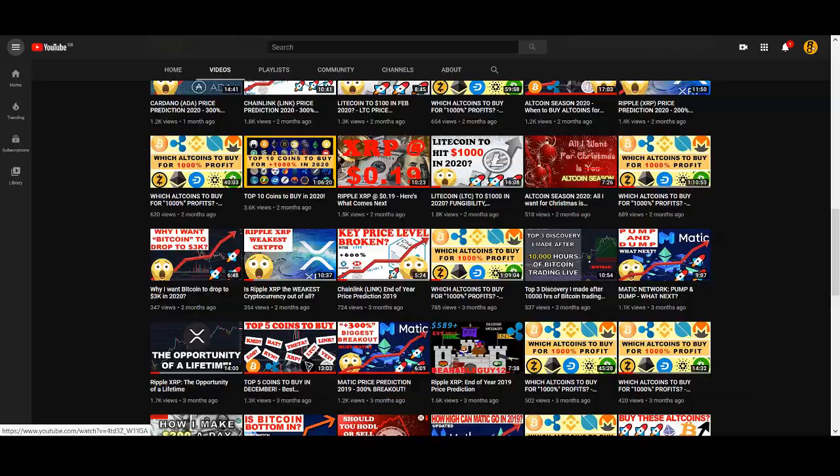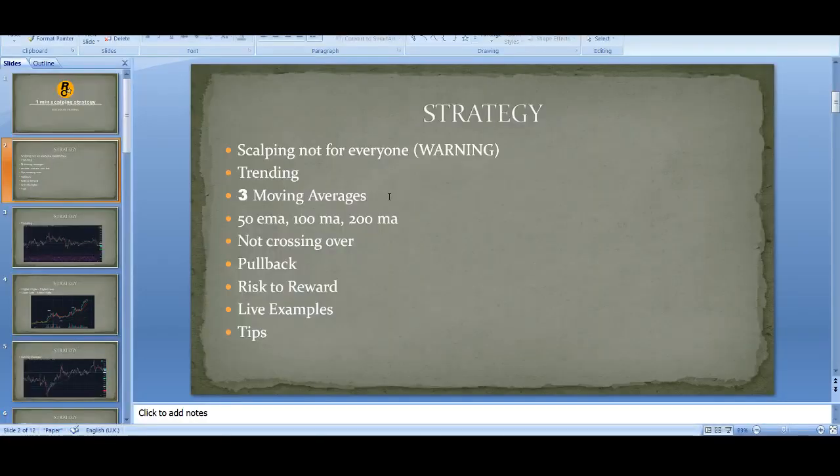Before I get in, I want to mention this is a very tough strategy. I know I said easy, but applying it on a 1 minute time frame, it's not for everyone. You have to be quite focused and determined to be able to do it. A lot of people that do well are gamers. I find gamers are quite good scalpers, and it is going to take time. You have to practice it. But watch the video till the end.